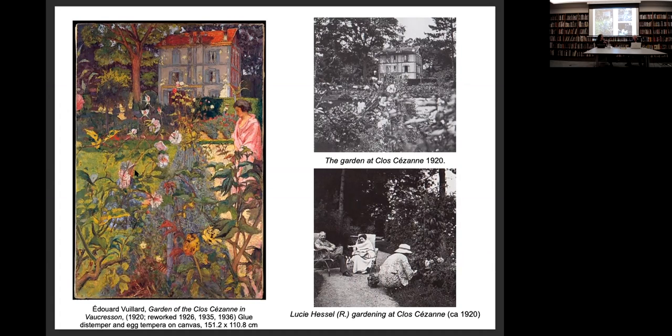And so at the very end, way into his career and as late as 1936, Vuillard was doing exactly the same thing. He was using memory. He was using his emotions and his feelings to express himself. And he was painting femme fleur. He was painting women surrounded by flowers. And I just think that's cool.